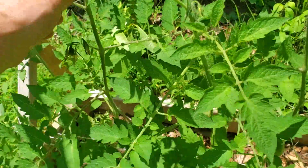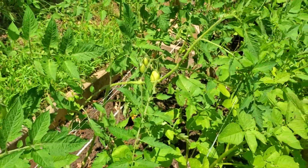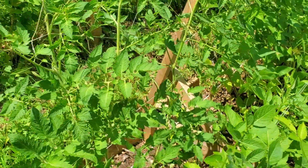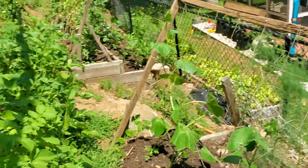These are my paste tomatoes. I did Opalka paste tomatoes this year instead of the Romas, because the Opalkas are supposed to be twice the size, and so far they're looking pretty good.